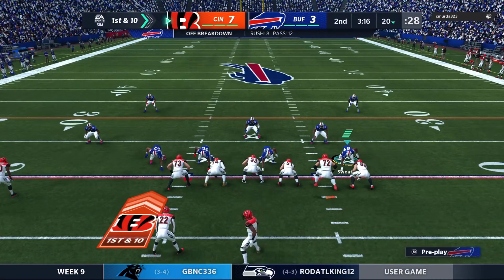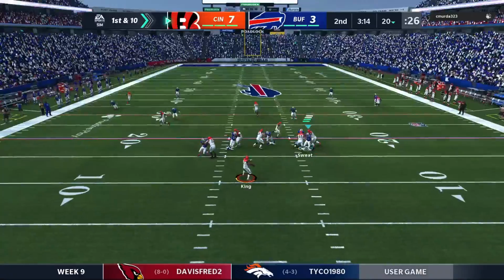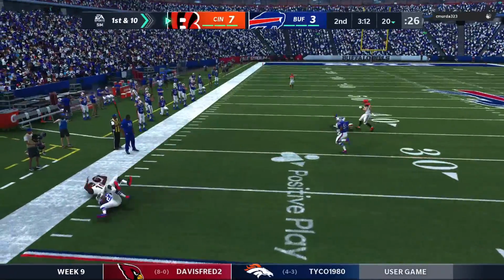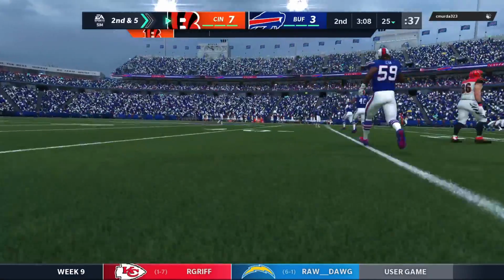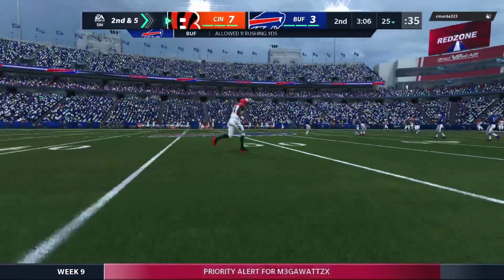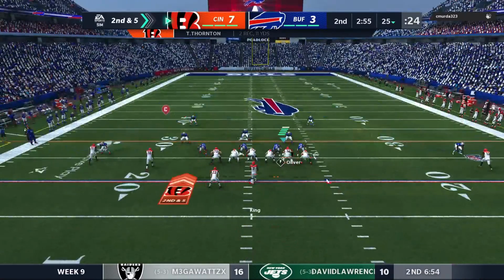Because after the offense scored to go up 7-zip, you would think they might be a little extra aggressive trying to get back at them. Instead, they read their keys well. When they took the shot downfield, they were more than prepared for that one. 5 yards on the catch there, brings up 2nd down. And 5 at the 25-yard line.